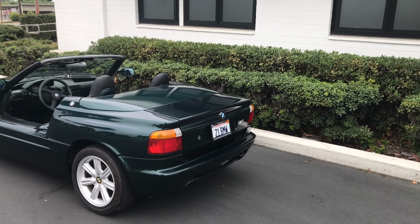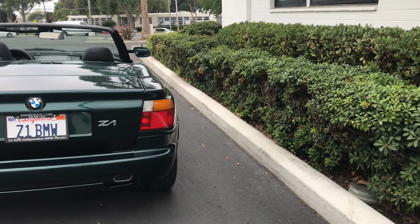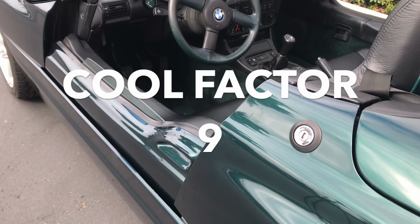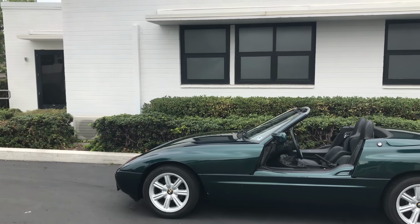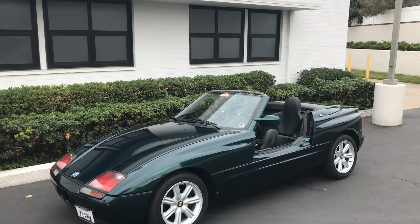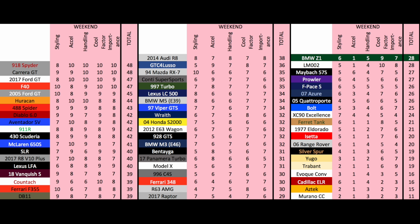Cool factor, however, is undeniable. Pull up at a Cars and Coffee with a Z1 and anyone looking at a Countach suddenly won't be, because they'll be looking at you instead. It may not be fast or high tech, but it's very cool and it gets a 9 out of 10. As for importance, I have to admit I thought this car was more important before I spent the day with it, but now I realize it's more odd than significant. Still, it has a special place in this world, especially for BMW fans, and it gets a 7 out of 10. That brings the total weekend score to 28 out of 50, tying it with another ultra cool car with a disappointing driving experience, the Lamborghini LM002.